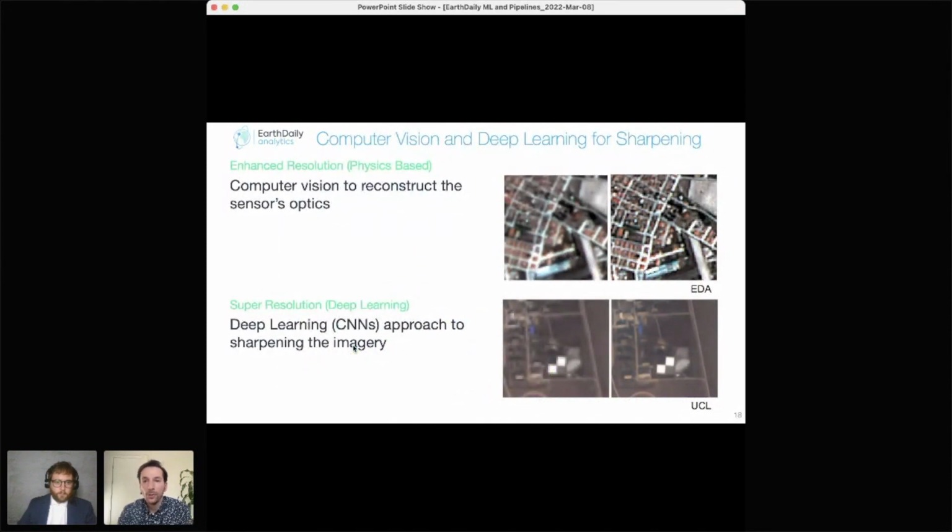The other place where we use computer vision, and computer vision is more the broader term, but we also use deep learning as well. We do reconstruction of imagery to make it sharper. And so there's two forms of this. There's one that is purely physics-based. And you can see an example of that on the top. And you can see hopefully it turns out a little bit in the video. It's a little bit sharper. But it's not like in the movies where you can zoom in on a license plate and then read it from afar. But this is very accurate. There's no false information.